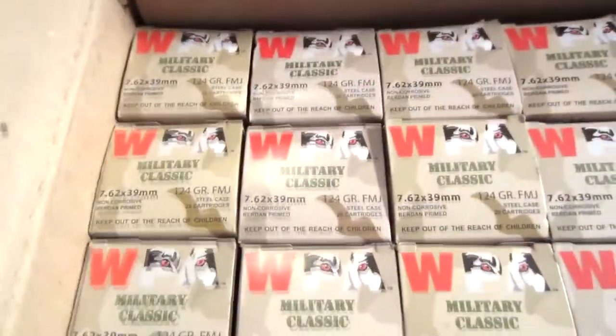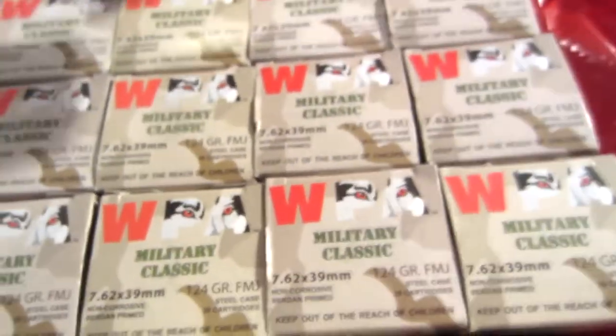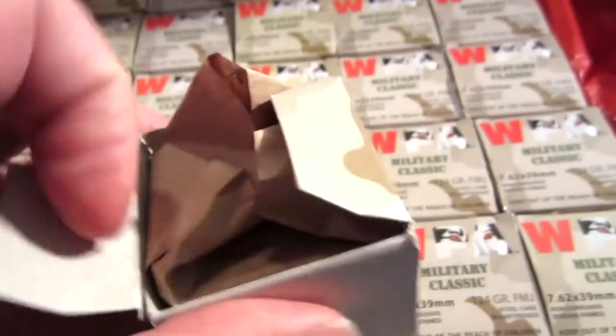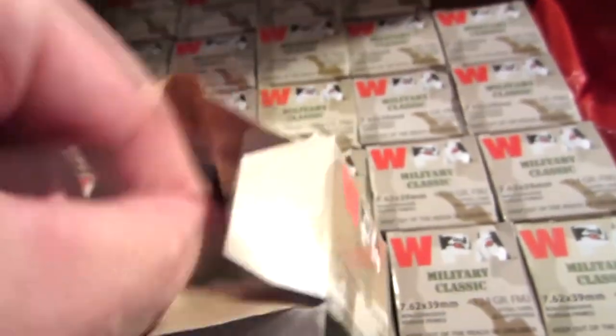7.62x39 ammo. It's the WPA, the Wolf Performance Ammo, 7.62x39, 124 grain full metal jacket. And I only had to pay for the 500 rounds, $125, and that included the tax. So that came out to right at $5 per box.